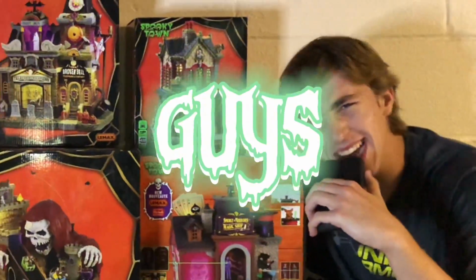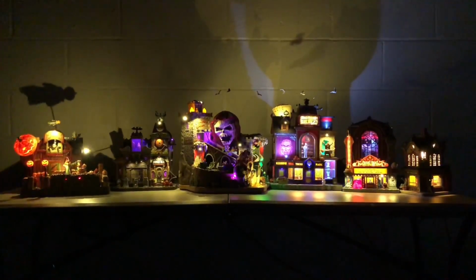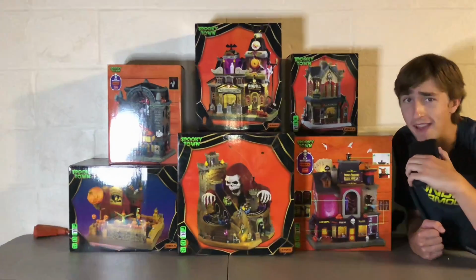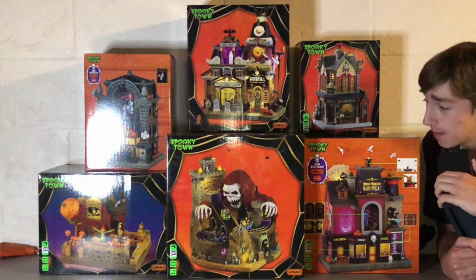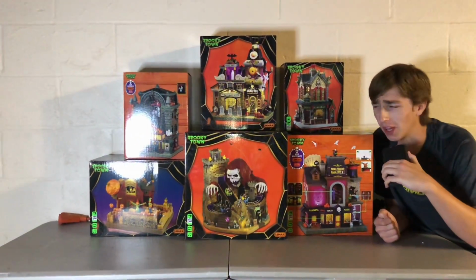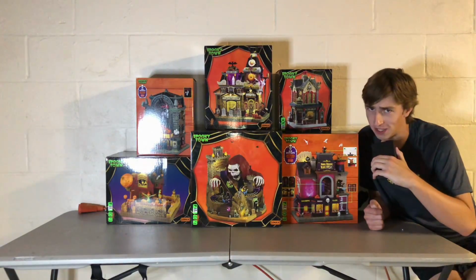How's it going, guys? It's the Pixelated Pumpkin, and in today's video, I'll be showing you my full 2024 Lemax Spooky Town Collection. We have 6 brand new for this season buildings here, which will be fully displayed, and I'll be giving you an in-depth look at all of them. We have a lot to open up and set up, so let's do it.